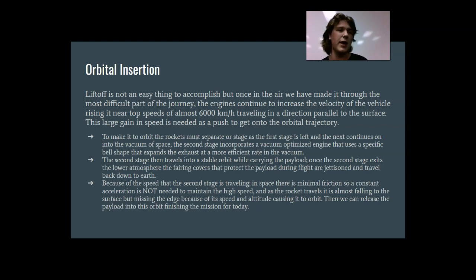And also with rockets nowadays, having a single stage to orbit is not that common. So rockets usually have two or more stages, and at this point they separate, or stage, where the first stage is left behind and the second stage continues. On the second stage, there is usually a vacuum optimized engine, which has a different bell and nozzle shape that expands the exhaust plume at a more efficient rate while being in the vacuum of space. The second stage is what holds on to the payload, and as it continues to travel onto its intended orbit, or stable orbit, the first stage then comes back and either burns up in the atmosphere or, like with SpaceX, they're able to land them and reuse them after each other.